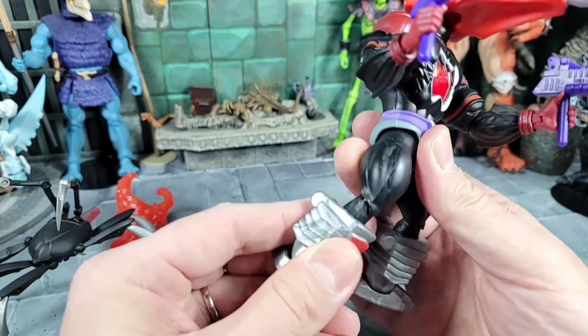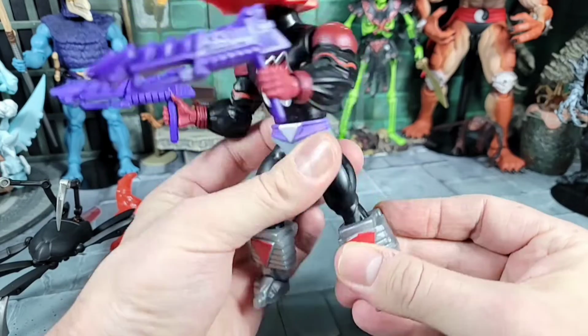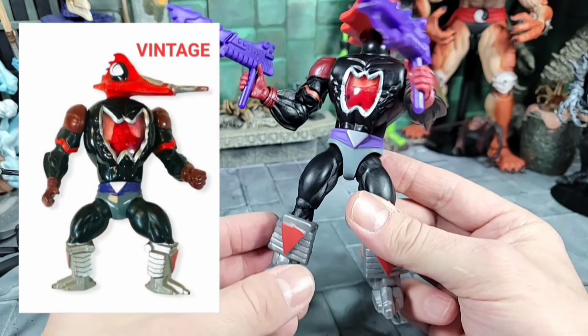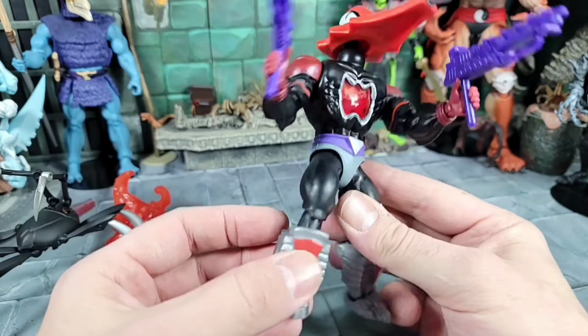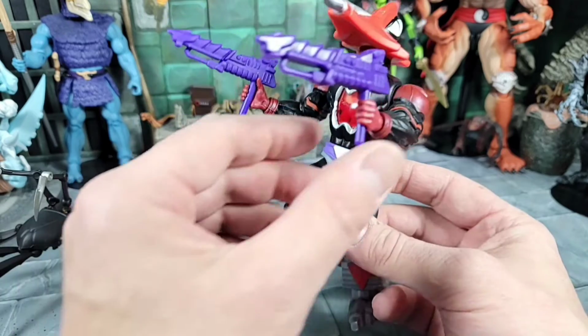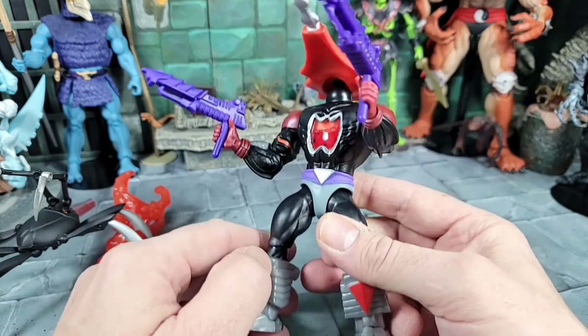Love it. Also, I love that with Mosquito, you can bend the legs with these big space boots. The vintage one was very stubby looking. That used to drive me nuts as a kid. It almost seemed like as the newer figures were coming out, they got stubbier and stubbier. I didn't like it as I got a little bit older. By the time I got him, I was probably around 10.